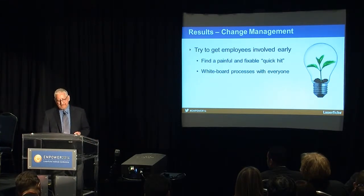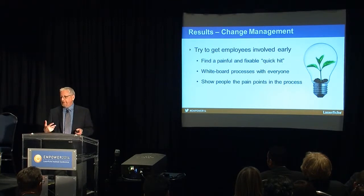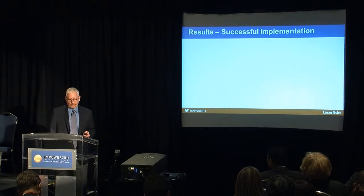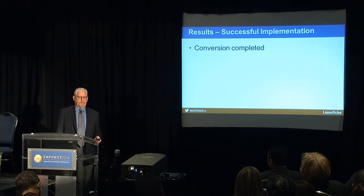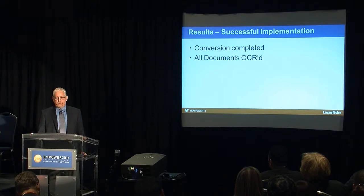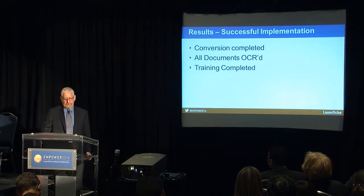And so it was really interesting. Oftentimes we've had that experience with our folks. When you show them those pain points, it really starts to become really obvious. What are the things that they're doing, and how can we improve that? We've gotten our conversion done. We had, like I said, over 1.5 million documents that we got completed. All of those documents have been OCR'd. That took quite a while for us to run those documents through, but it was really important for us to be able to do that and get that done.